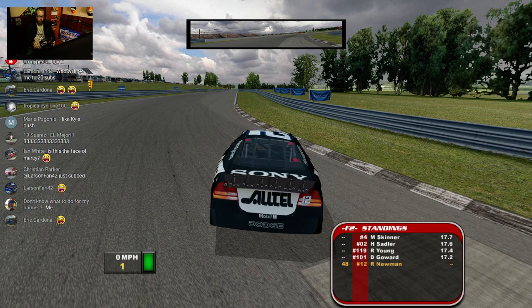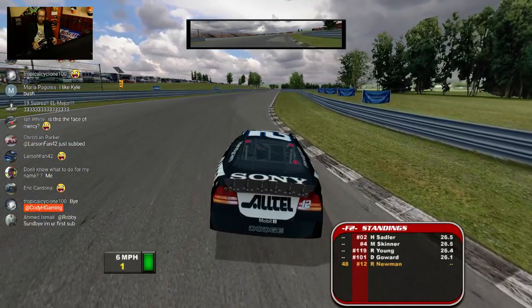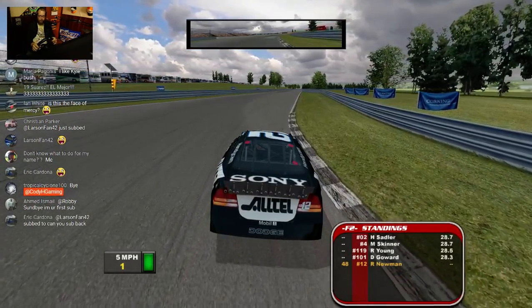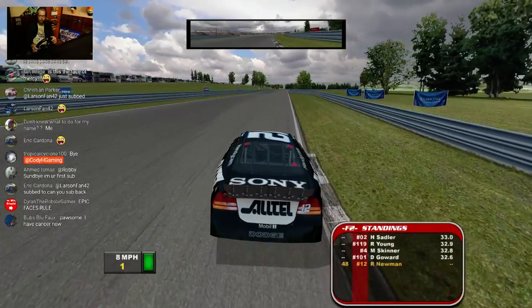D. Goward? Who is that? Well, that's one of the fantasy drivers. I still need to find the 2003 car set with all the actual drivers. TRG has one, but they don't have the list. You have to kind of make the list yourself.